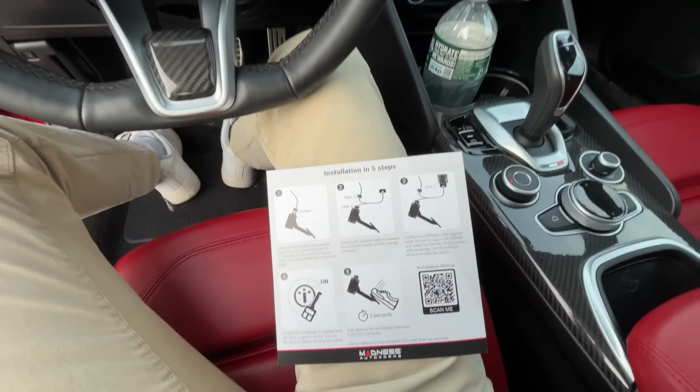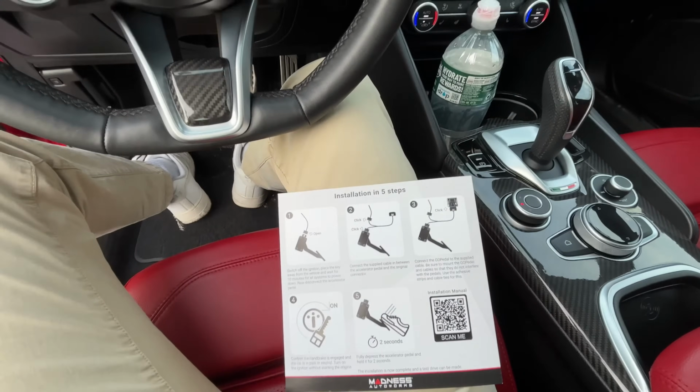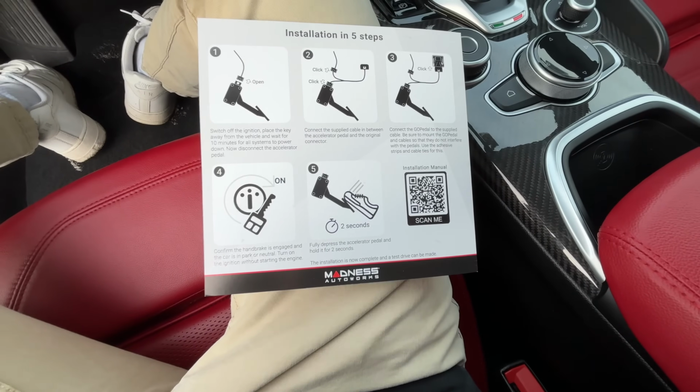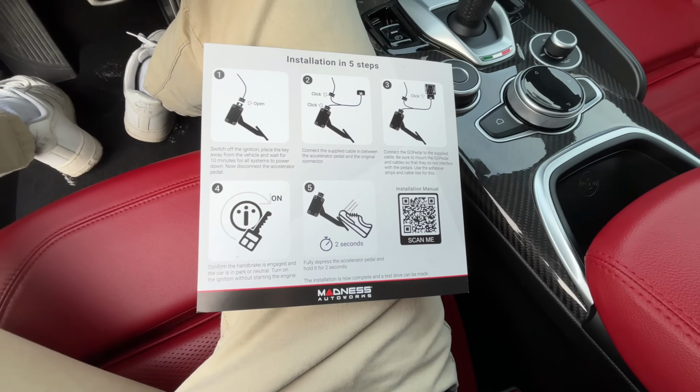All right, my apologies guys, we had a little glitch with the phone there, but basically where we were is I'm gonna press and hold the gas pedal for 2 seconds. And then once you do that, the installation should be complete.